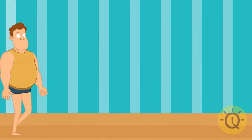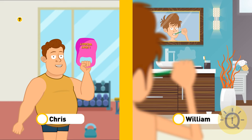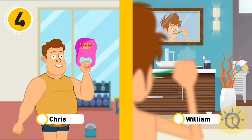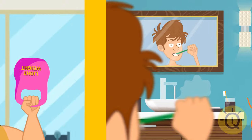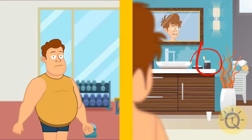Chris and William are getting ready for the day. Which of them doesn't live alone? William is brushing his teeth, but there is one more toothbrush in the bathroom. It's likely to belong to someone else, so I'd say William doesn't live alone.